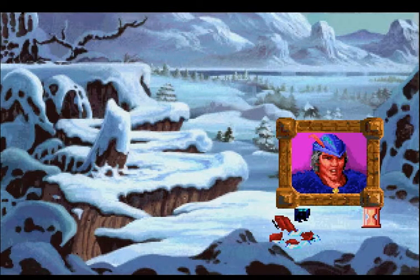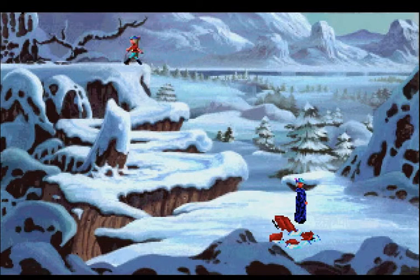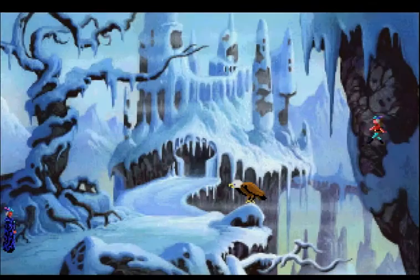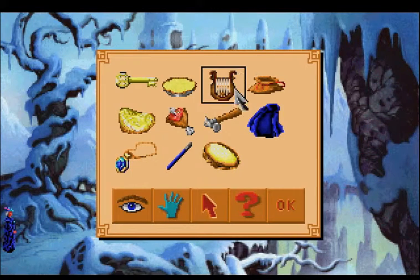Drat, my sled is broken. Well, it's just as well. Now we just continue to the east. Okay, so now we see a hungry eagle.